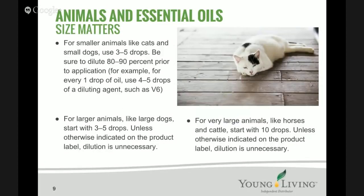So one important fact is that size matters. For smaller animals like cats and small dogs, use 3 to 5 drops, and be sure to dilute to about 80 to 90% prior to application. For example, for every 1 drop of oil, use 4 to 5 drops of a diluting agent such as V6. And that is so important with cats.